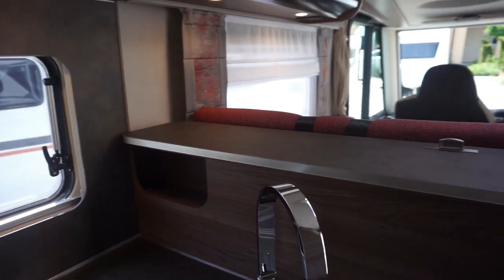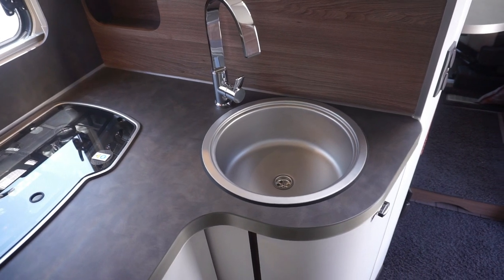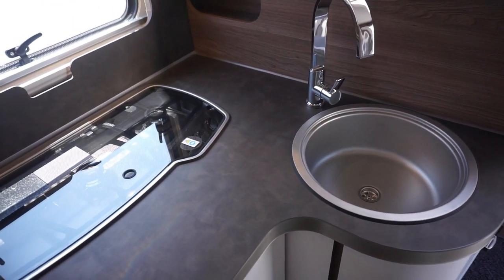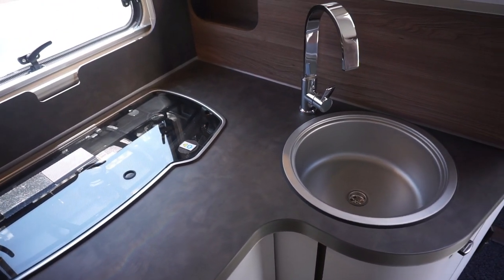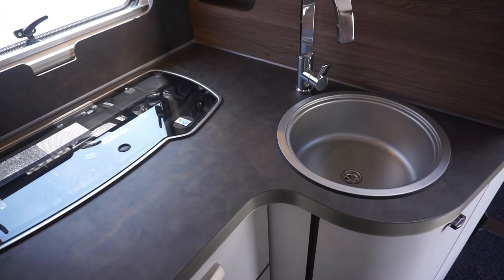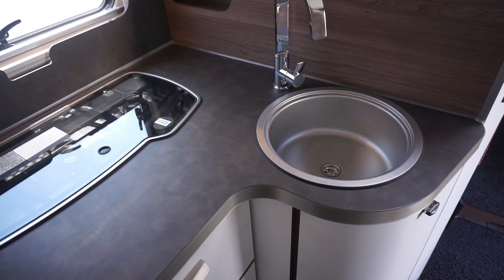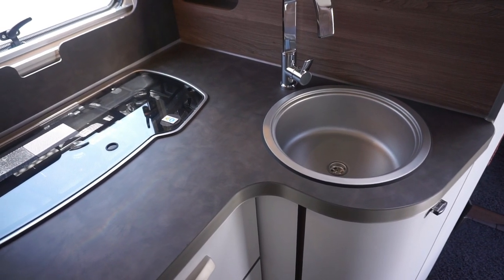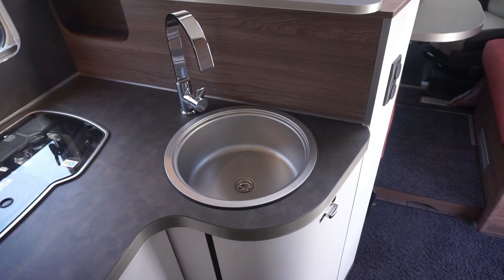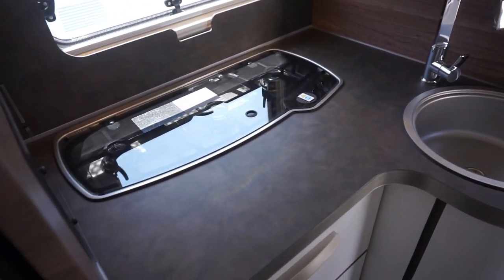Now, I would argue that sink could be bigger, because there's space enough for it both below and above. Obviously the bigger the sink, the easier it is to do your washing up. And if you're like me, a single male living in a van, then you don't bother doing your washing up. You only do it when you need the plates. But even for those of you who don't do that, you probably find that you need more space to clean your pans and things like that. And I appreciate it's a compromise in a camper. Campers are compromises. But in this case, the space. So that's one thing I think could be done.